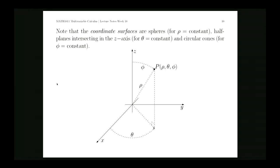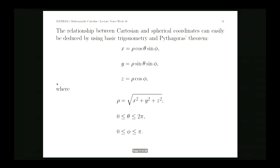So you can figure out x, y and z in terms of these two angles, and this is what you'll end up with. x is rho cos theta sine phi, y is rho sine theta sine phi, and z is rho cos phi.